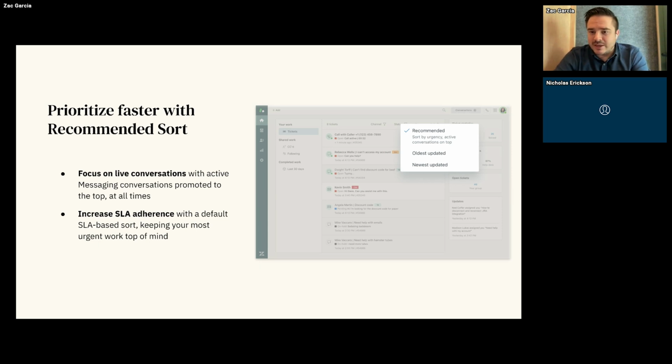So first, Agent Home provides a recommended sort. This is an improvement over the dashboard in that it factors the SLA breach first and then works off of the most recent update. So if your tickets have an SLA, they'll be prioritized above all else based on the next SLA breach value. And we do see this increasing SLA adherence and making this a more useful space right out of the box.